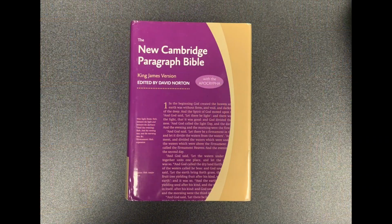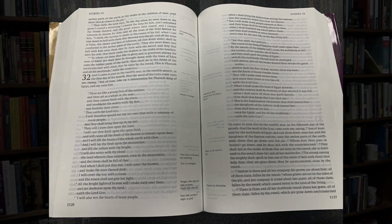Now, for you King James lovers, I do want to point out that I still read the King James Bible. I have this New Cambridge Paragraph Bible. It's a King James, and it is also a single column edition. And so when I want to read King James, this is the one I go to.